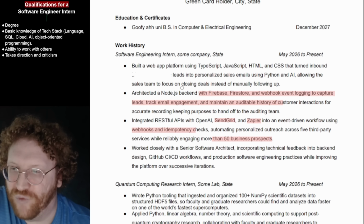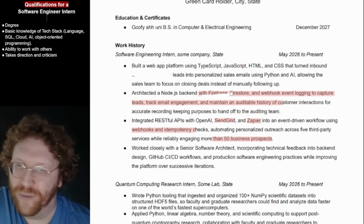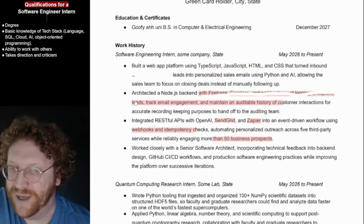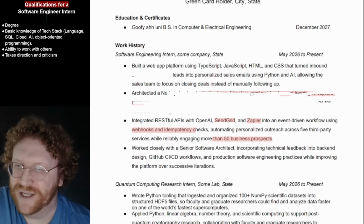is right down here is architected a Node.js backend. Okay, that's fine. That's what we're looking for. With Firebase, nope. Firestore, nope. Webhook events to capture leads and auditable history, maintain a customer interaction, accurate record keeping to hand off to the auditing team. You could probably just delete this whole thing and replace Node.js with something else. It's not terrible on the why, but most of it is a hot dog.